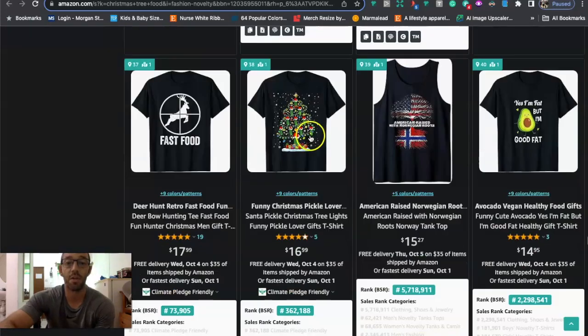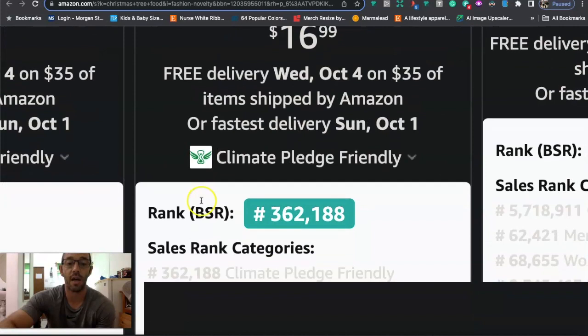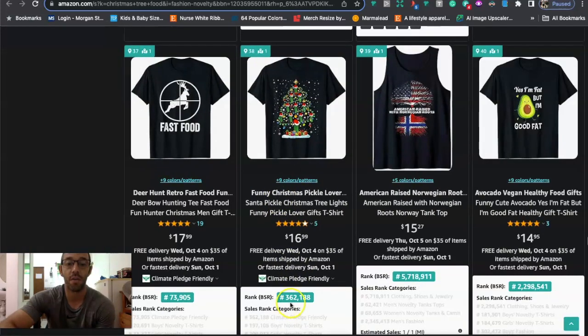You see, this is actually pretty good design. And they've just basically taken a bunch of pickles and turned it into a Christmas tree. And we're going to see that the BSR for this design right here is 362. Now, I would probably recommend, you can do like pizzas, tacos, things like that, sushi, but those are probably going to be a little more competitive. So I would try to find maybe some types of food that are less competitive.